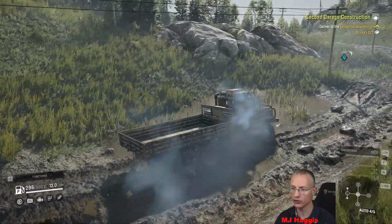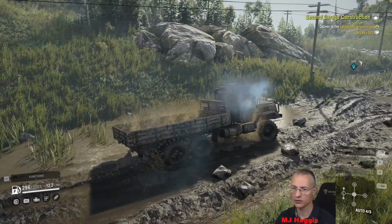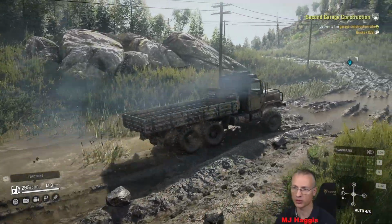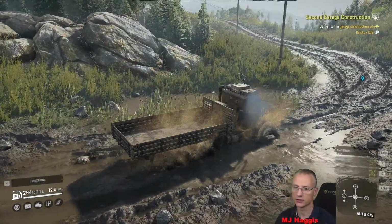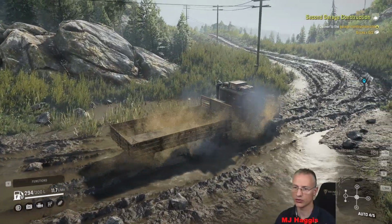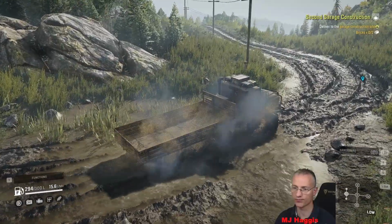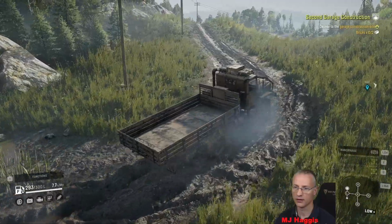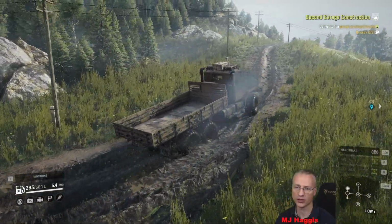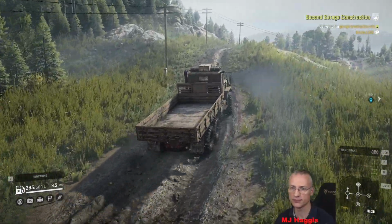I'm just going to leave it in automatic. Oh, spinning up the wheels with that torque. Look at that. What a difference. Okay, that's just crazy. Yeah, slow it down. But not bothered. The tires are just what makes a difference in this.